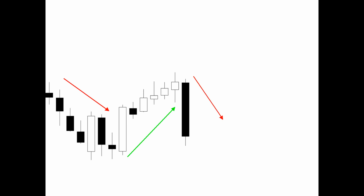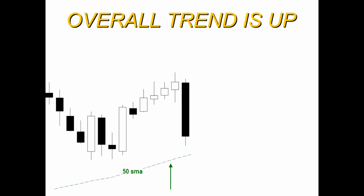Well, not really, because once you add the 50-period moving average, you ask yourself, where is price in relation to that 50-period moving average? Price is above, right? So if price is above, what is the market telling you? Not some so-called guru on TV or some fundamental report from some brokerage house. What's the market telling you? It's telling you the overall trend is up.